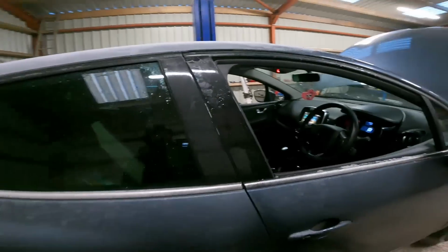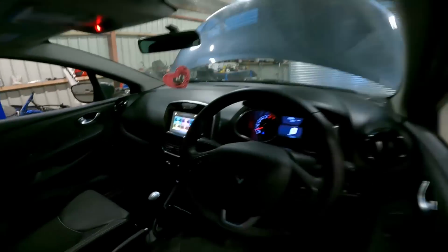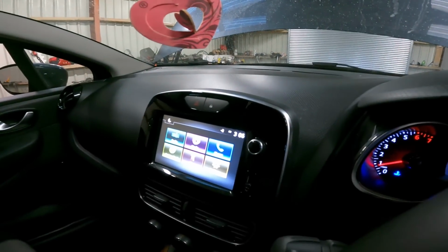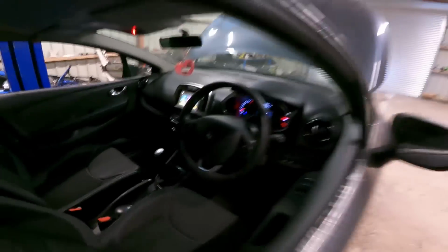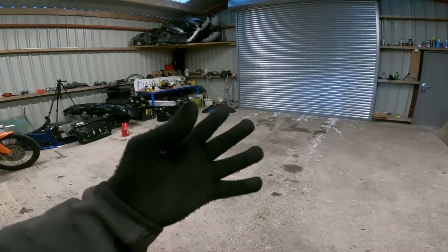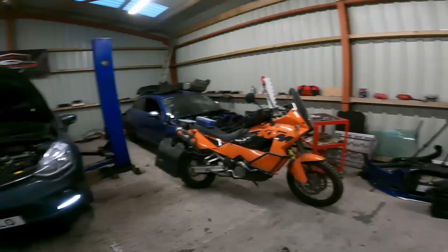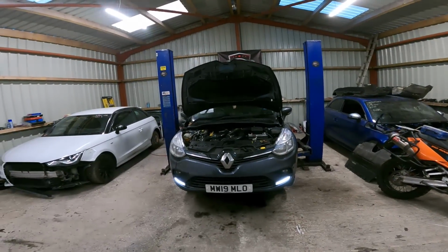So yeah, that's all we need to really do. Oil and filter. Here, look in there. See that? Minus two inside here at the minute. I don't actually feel that cold in all fairness. It's got some thermals on and stuff, got some gloves on, got a hat on. Feels alright. It's just nice and fresh. But yeah, minus two in here.